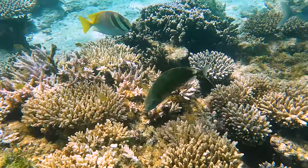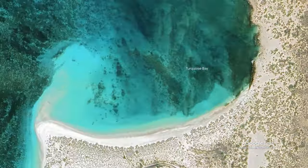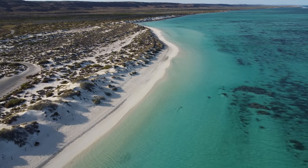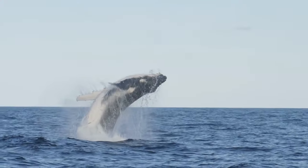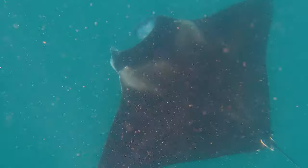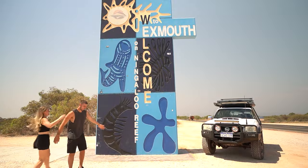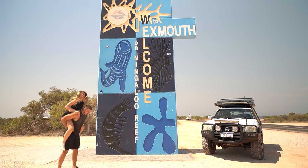The Ningaloo Reef. About 1,000 kilometres north of Perth, there's nowhere else in the world you can access a large coral reef so easily, literally just metres away from the shore. One of a few places in the world where you can swim with the likes of whale sharks, manta rays and even humpback whales. We're going to be diving into the reef and checking out the coastal towns along the way.